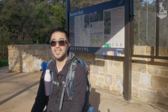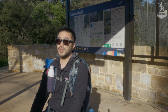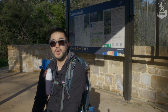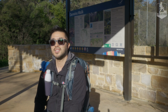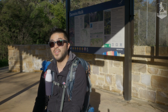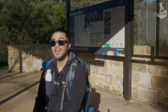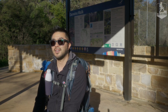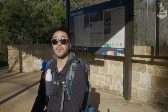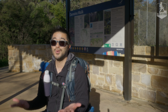So that was the Darwin's Walk trail. As you can see, unfortunately a section of it is still closed despite being marked as open on the National Park's website. Still a beautiful walk and very easy to do if you're just looking for a short one and you're passing by. I'll probably come back and do the whole thing once the Grand Clifftop Walk is clear again and do a video all in one go of that. So look out for that.